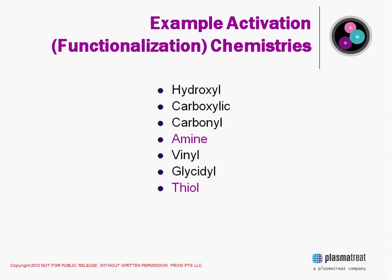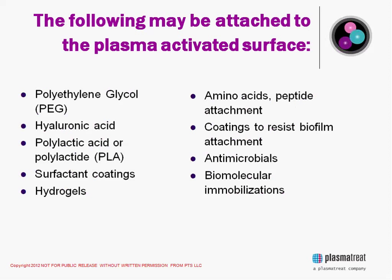And why would somebody want these functional groups? And these are in the life science industry, some typical applications. They want these surface functionalities for the attachment of subsequent coatings or proteins, where they may just simply be printing on the surface. And I shouldn't say simply, because the printing industry has really changed a lot, and people are printing some very complex molecules now.